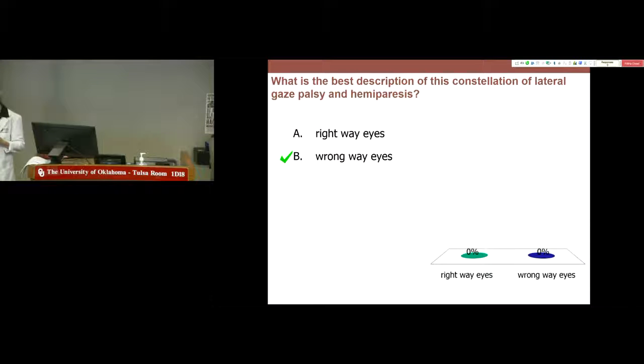Wait, the abducens circuitry is opposite of the body. So let's just take a step back. You're not wrong. We just got to do rules of the game. So here are the rules of the game. We're going to open up the lesion rule of the game box, and we're going to read the game rules. The game rules are: if the patient has a gaze preference toward the side of their body weakness, if they can look at what side of their body is weak, that is wrong way eyes.